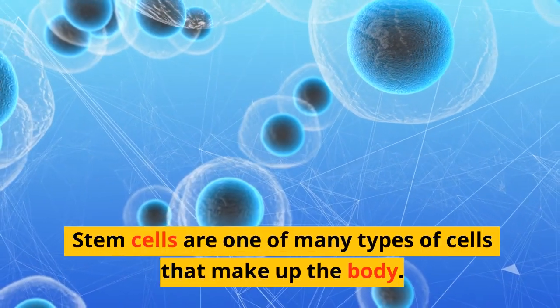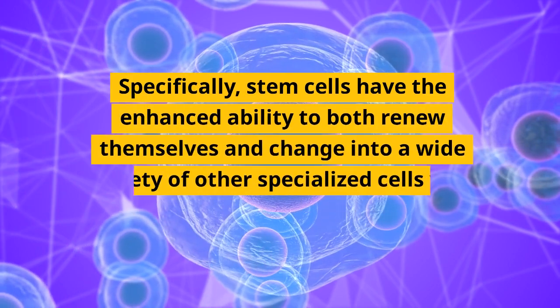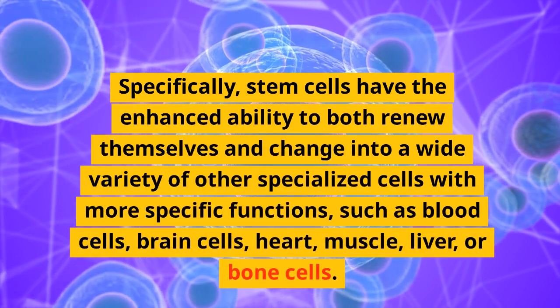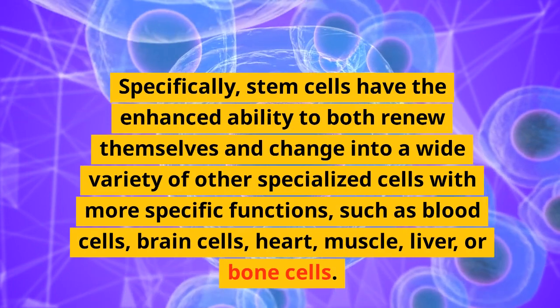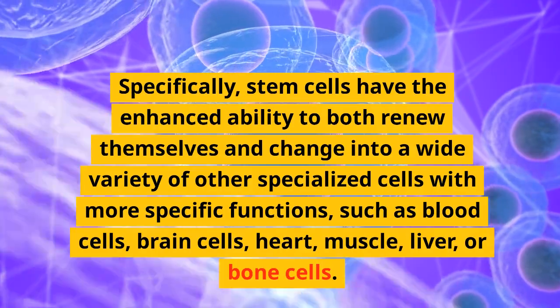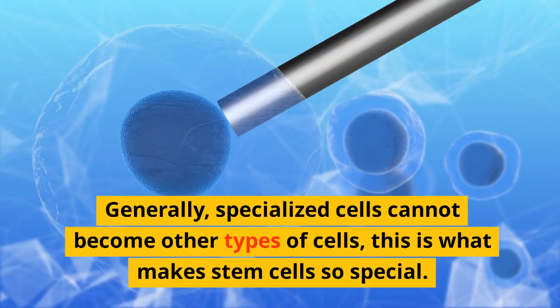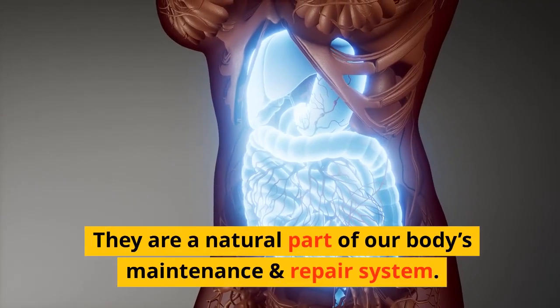Number 1. What are stem cells? Stem cells are one of many types of cells that make up the body. Specifically, stem cells have the enhanced ability to both renew themselves and change into a wide variety of other specialized cells with more specific functions, such as blood cells, brain cells, heart, muscle, liver, or bone cells. Generally, specialized cells cannot become other types of cells. This is what makes stem cells so special. They are a natural part of our body's maintenance and repair system.